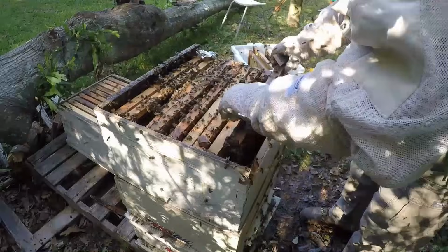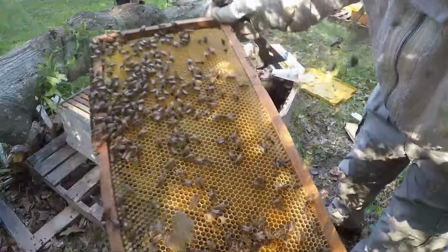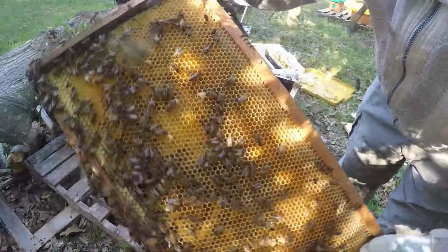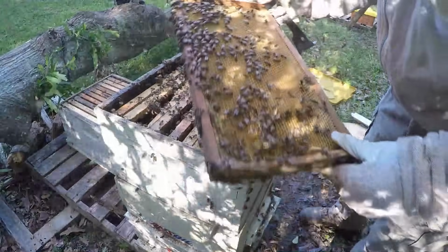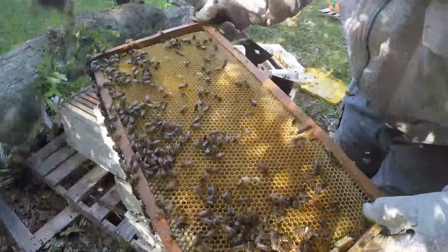Oh, they're jammed in there so good. Look, they're building emergency cells. Tells me they don't have a queen. Look at there. I got some cells I can give them, but they're building emergency cells. This is full of larvae. It's hard to see because it's that yellow.